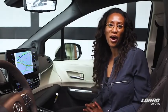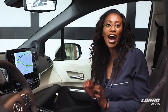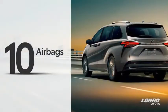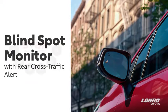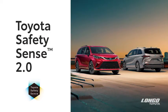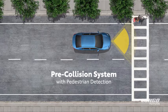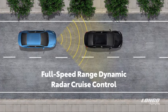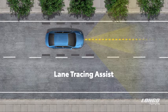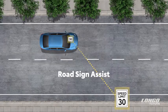We know a lot of our guests who buy Siennas have families and young children, so rest assured that Toyota puts safety as its priority. Every Sienna comes equipped with 10 airbags, standard blind spot monitor, Toyota Star Safety System, and Toyota Safety Sense 2.0. TSS 2.0 comes with features such as pre-collision system with pedestrian and low light detection, full speed dynamic radar cruise control, lane departure alert, lane trace assist, automatic high beam, and road sign assist.